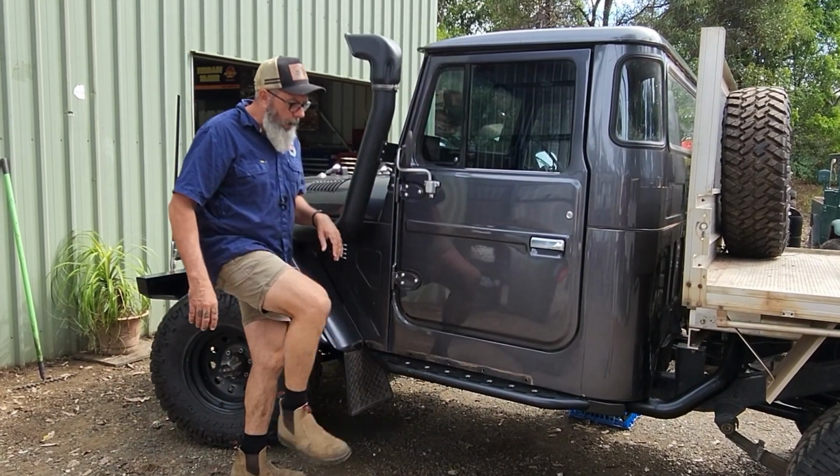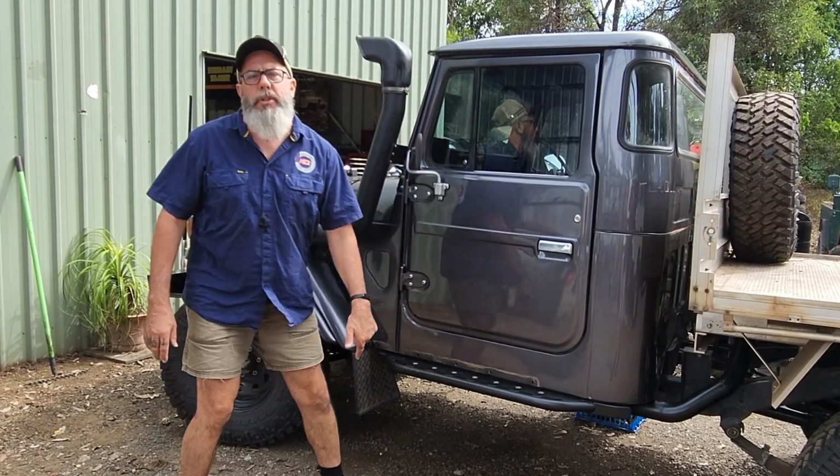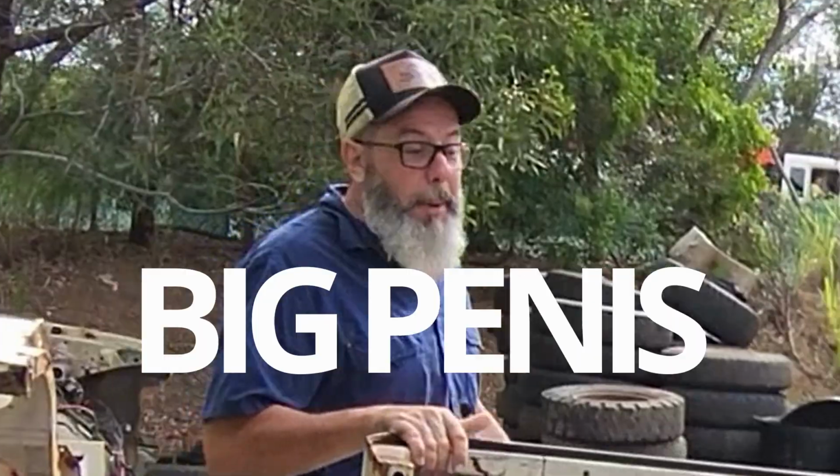Plenty of foot room for big-feeted guys like me, and you know what they say about guys with big boots? Big socks. Let's keep going. I was going to say big penis.